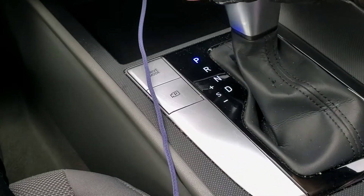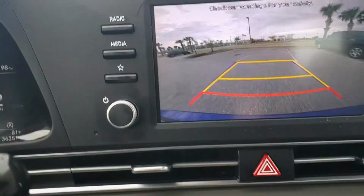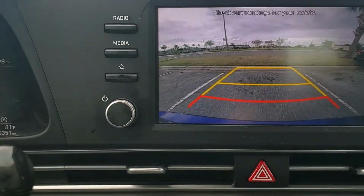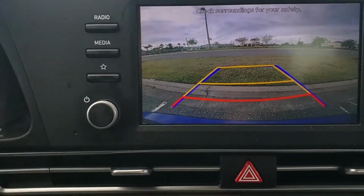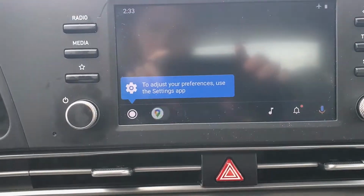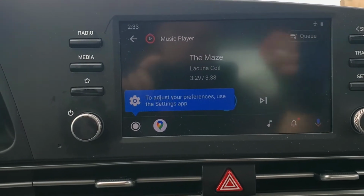So put it into reverse, and I would say the screen itself is crystal clear compared to other backup cameras that I have seen, and it uses a full screen because a lot of these backup cameras don't use the full screen when you're backing up. So I do like that aspect, but as you can see, once I put it in drive, it turns itself off. But this itself just looks cheap. Just the way they made it looks cheap. I'm not a fan of the iPad display.